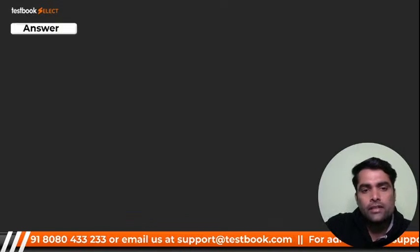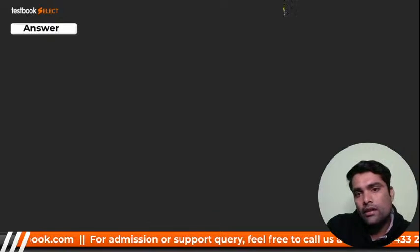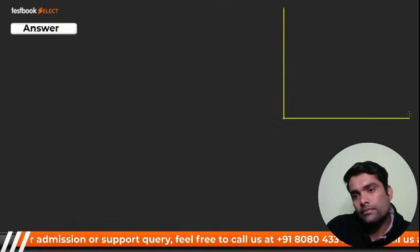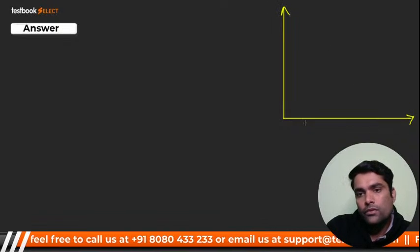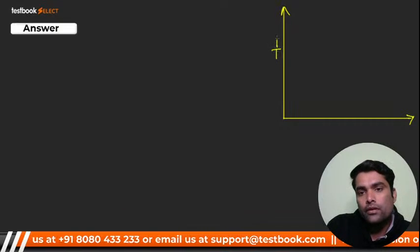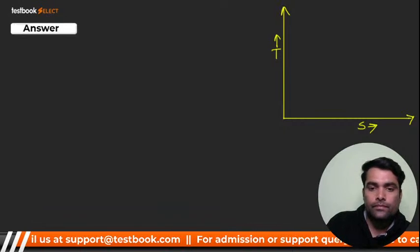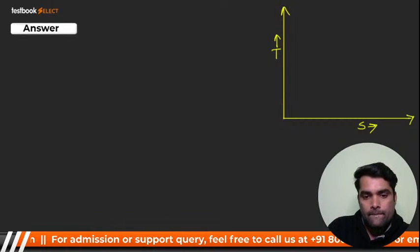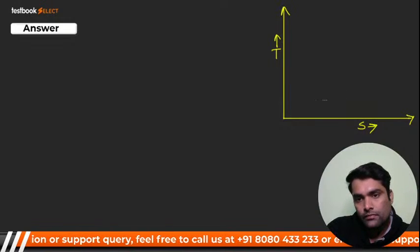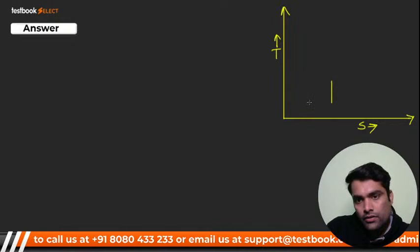So first of all, let's draw the diagram and then we proceed, so that we have a clear idea of what is happening in this. So let me draw the diagram first. Okay, so it is a temperature entropy diagram, and that will be like this. Let me draw. This is supposed to be 1, right? So 3 should also come here, right?